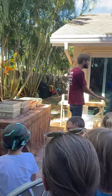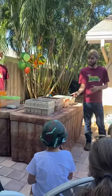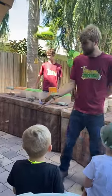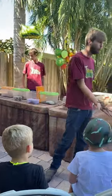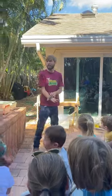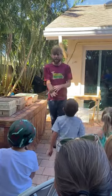Now, since they come from the desert, water is very scarce, so they've adapted to not needing to drink a lot of water. But they do still rely on their food to get their hydration. Can anyone guess what kind of foods they eat in the desert that might hydrate them?